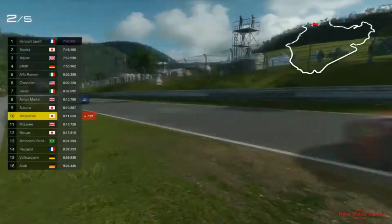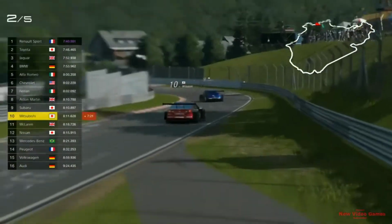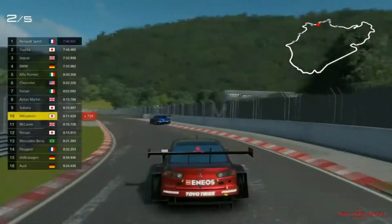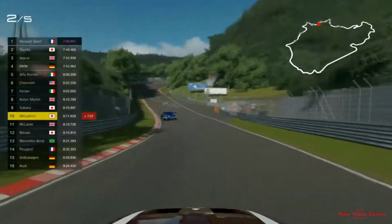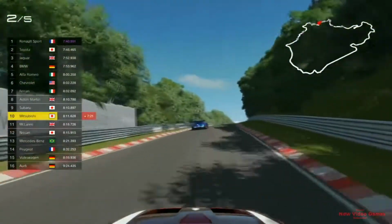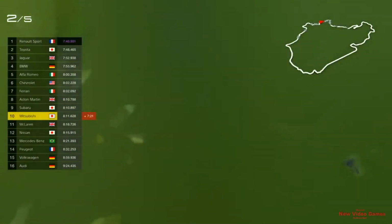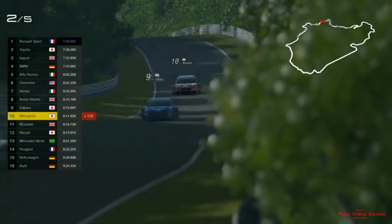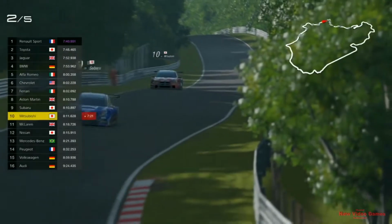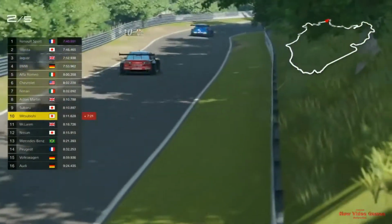And now we see a big group here from P7 to P10. Looks like they're close to each other, so that's going to be interesting during the pit stops. Yes, and we're already almost halfway through the second lap, more than halfway, so we're going to start seeing those pit stops. That pit stop window is about to open. It'll be interesting to see how the strategy plays into it.